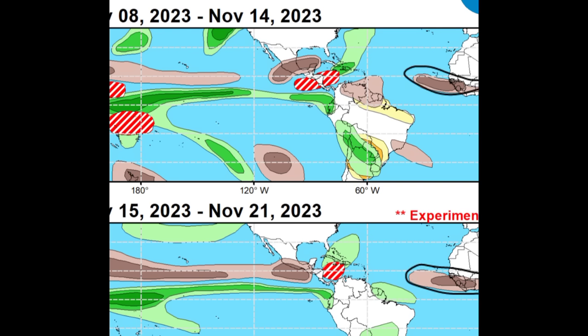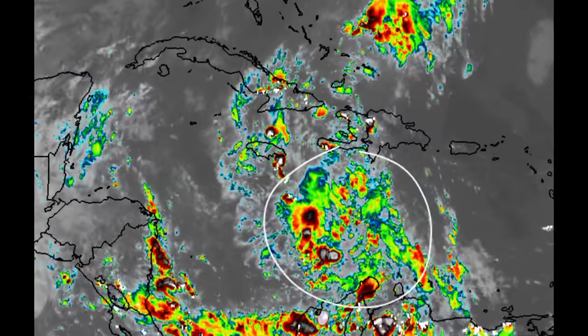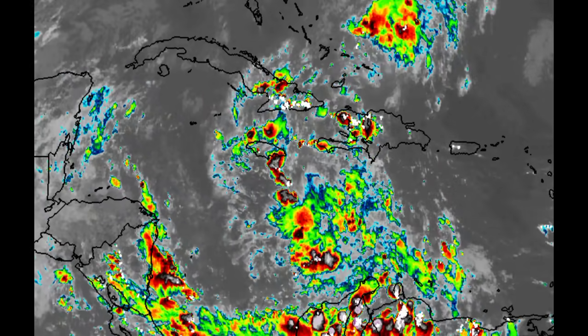So that is the forecast, guys, and let's see if that'll actually pan out. Let's take it one day at a time. But again, as it relates to 97L, that formation chance has been on the decline, but it still has a shot at becoming a tropical cyclone before it eventually moves into Central America. So that is pretty much it for this update.